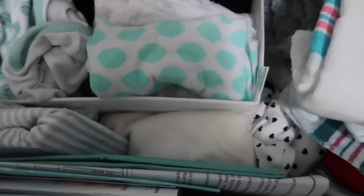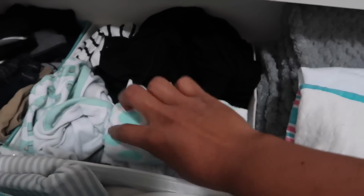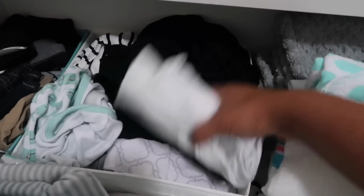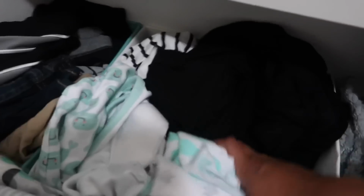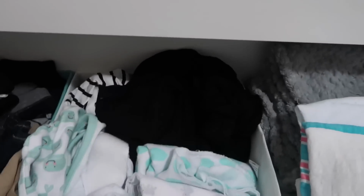And then in this middle bin here, I have receiving blankets. I think that's what it's called. Little receiving blankets here. Got a bunch of these. I even have more down here. I have so many receiving blankets, literally. I don't know what the difference is between a regular blanket and a receiving blanket besides it being thinner, but yeah. So I have those there.